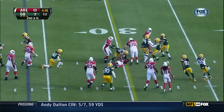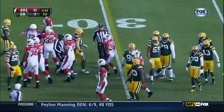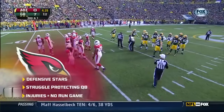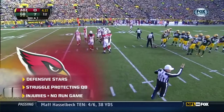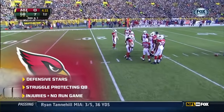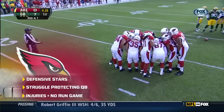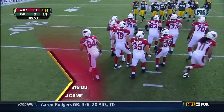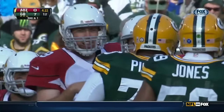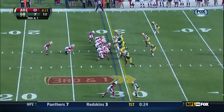Second down and 6. It's Stephens-Howling again, and he's about a half yard shy of a first down. Brad Jones was there defending. As we look at the Arizona Cardinals, they definitely have defensive stars trying to protect their quarterback, whether it's Cobb or Skelton. And because of the injuries up front, they've had no run game. In fact, last week against San Francisco, only 7 rushing yards for the game on 9 carries. 3rd and 1.